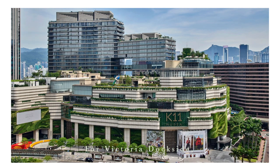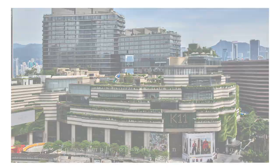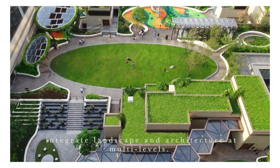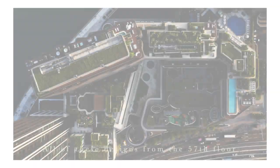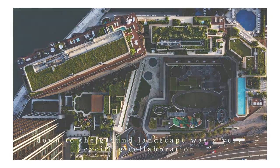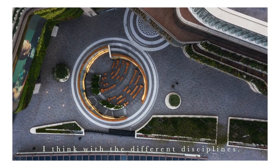For Victoria Dockside, I would like to think that people can view this as an example of what can be done to integrate landscape and architecture at multi-levels. All of these designs, from the 57th floor, when we put in some trees, down to the ground landscape, was a very exciting collaboration, I think, with the different disciplines.